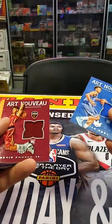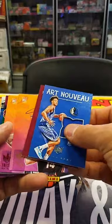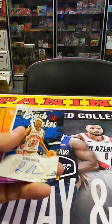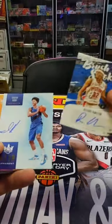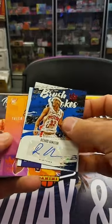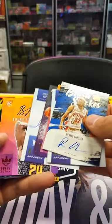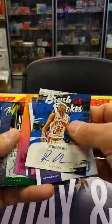Isaiah Roby jersey. Kevin Porter jersey. Tyler Herro autograph. Brandon Clarke autograph. Jarrett Culver jersey. Richard Hamilton autograph. Isaiah Roby autograph. Horton-Tucker. Justin James autograph. Isaiah Roby again, autograph. Bruno Fernando. Eric Strickland autograph.